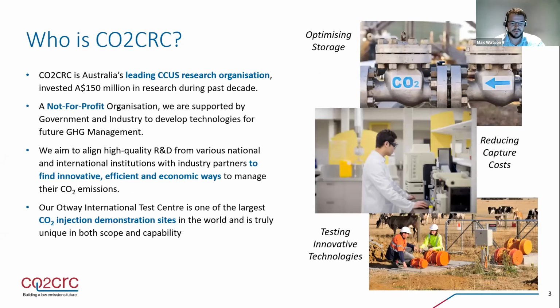Just for those who aren't familiar with CO2 CRC, we're a member-based research organization. We've probably put in about $150 million in research, very much focused on the maturation of technologies from lab scale and initial research fundamentals through that field phase, and really assessing that valley of death that technology can fall into from time to time before it gets to that commercial readiness level.